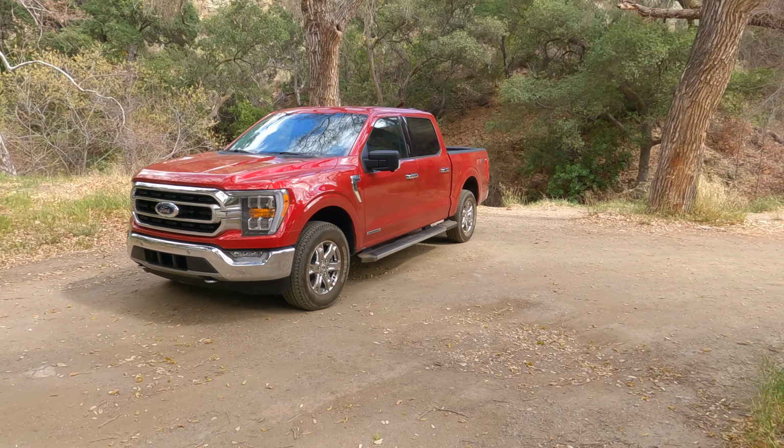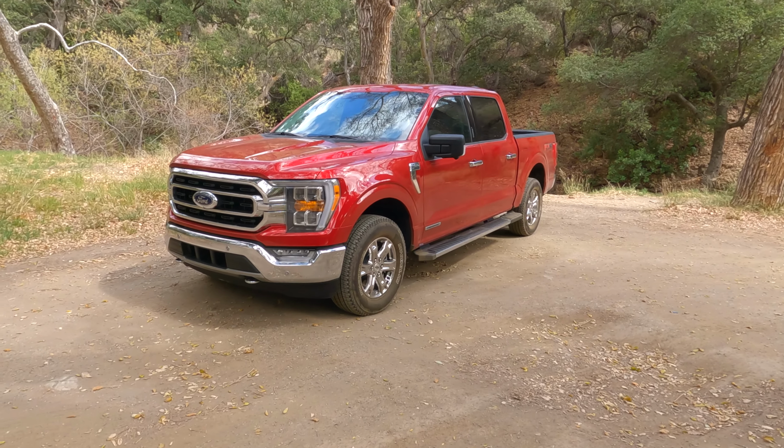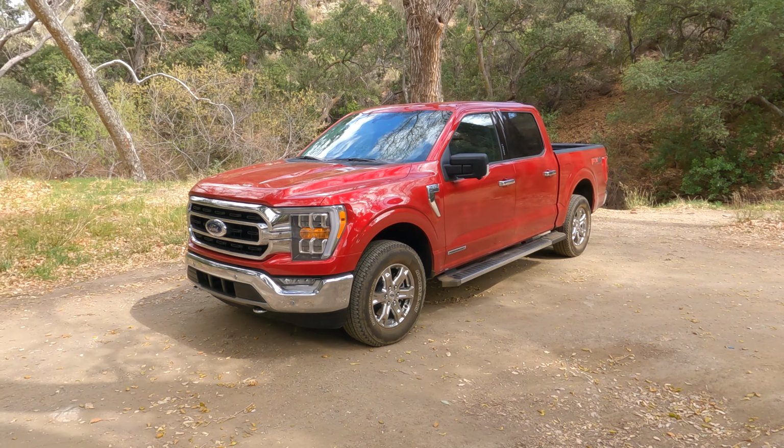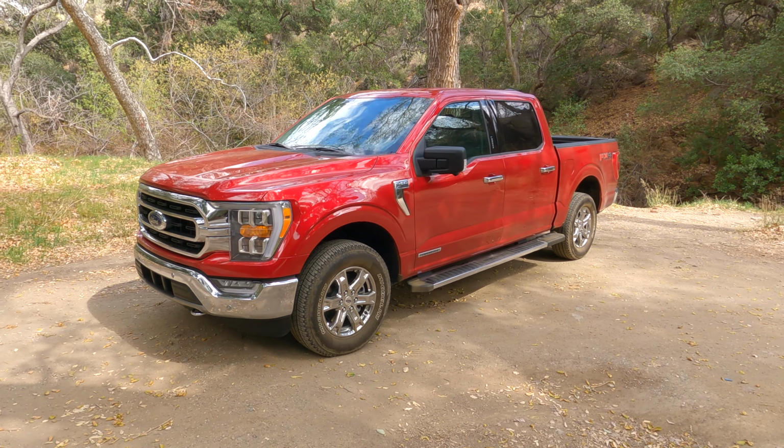The higher you go up into the spectrum, your King Ranches, Platinums, Limited, the less you pay for engine upgrades. So it's a pretty expensive option down at the XL and XLT end.